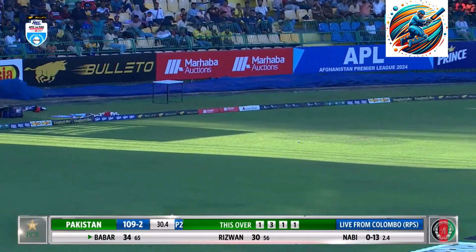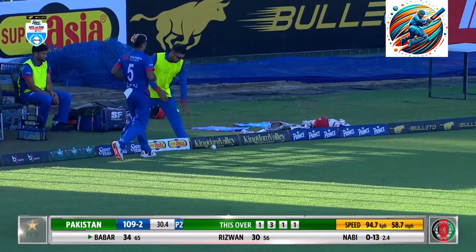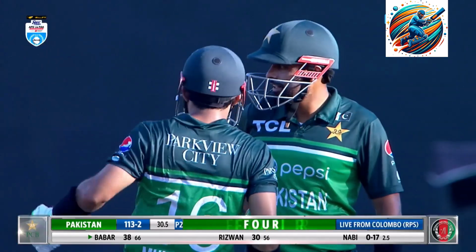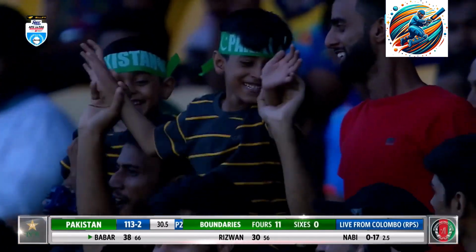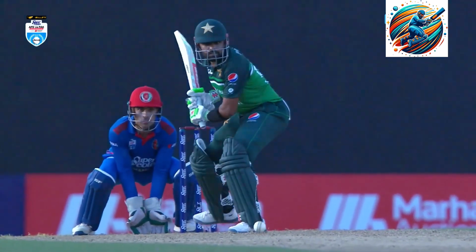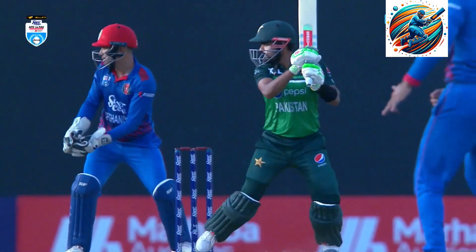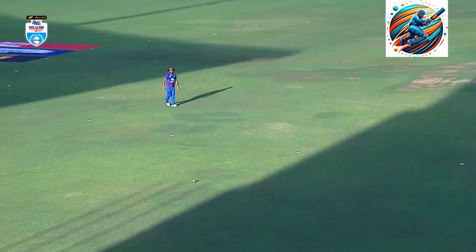That's a nice shot. That is a lovely shot, given everything we've talked about. One of those rare shots where, with that little bit of width outside the off stump, it has been timed sweetly. Yeah, the reason why he was able to execute that stroke perfectly: a bit of pace behind the ball, and there was bounce. And that's why Babar Azam pounced.